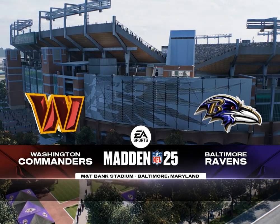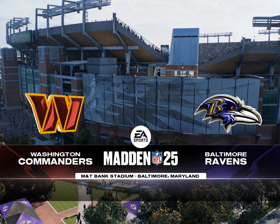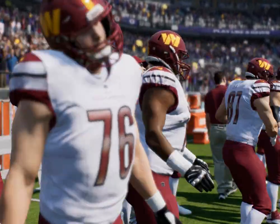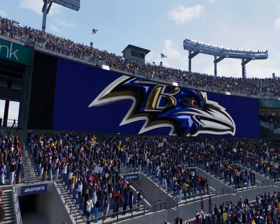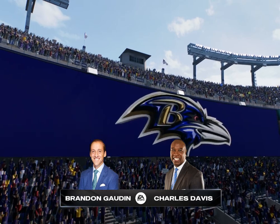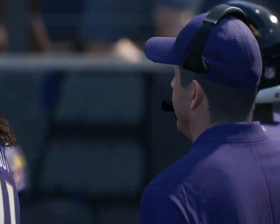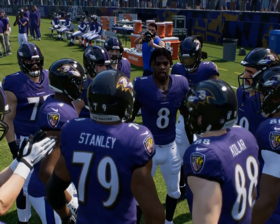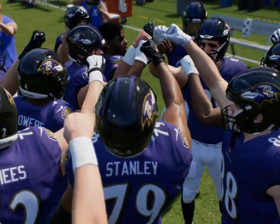Autumn has arrived in the Mid-Atlantic region of the U.S., and it is a glorious afternoon at M&T Bank Stadium in Baltimore. Brandon Gaudin and Charles Davis on hand, kickoff just moments away. Charles, quickly, keys to the game. For me, it's coaching. Who prepared his team the best going into this one to give them the confidence to believe that they would win the game? That's who's going to come out of this one on top.